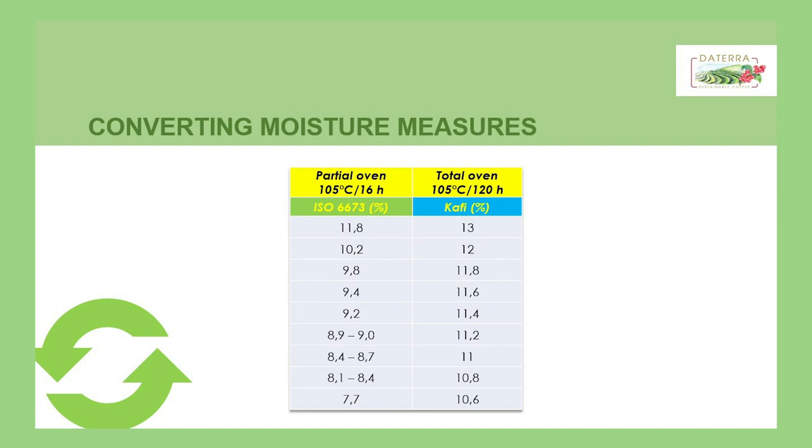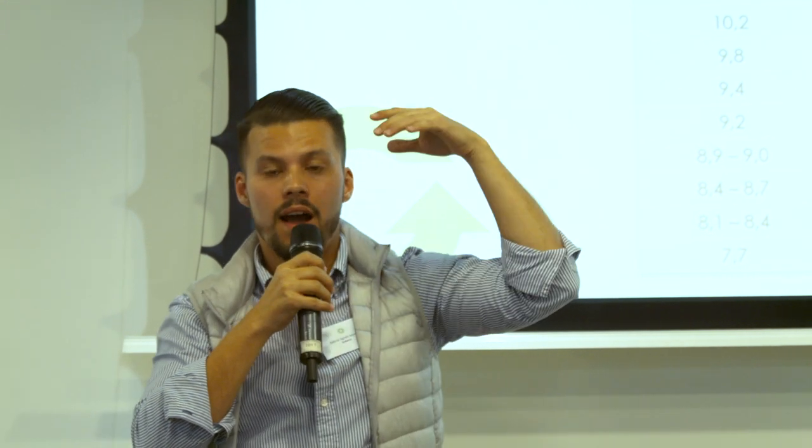In the end, we came up with this chart to help people understand the difference between the different methodologies, because it's very confusing. So, for example, when you get your coffee sample, if it's in the 6673 methodology, which is 16 hours, 105 degrees Celsius, and this is all on the ISO website. You can download the standardization procedures. They are very complicated to read, but you can read all of that online and it will teach you how to do this whole thing. But of course, you have to have the ovens as well.